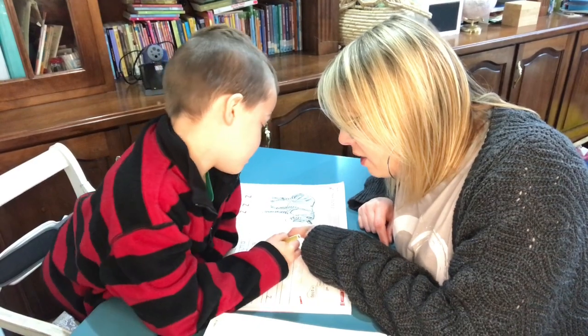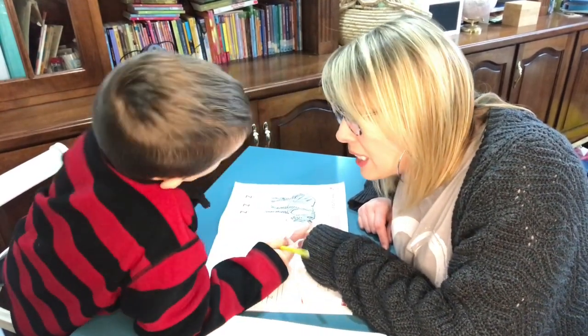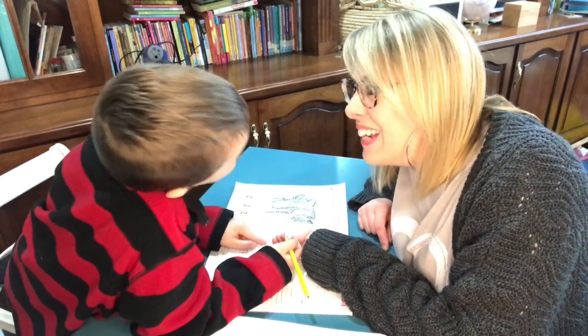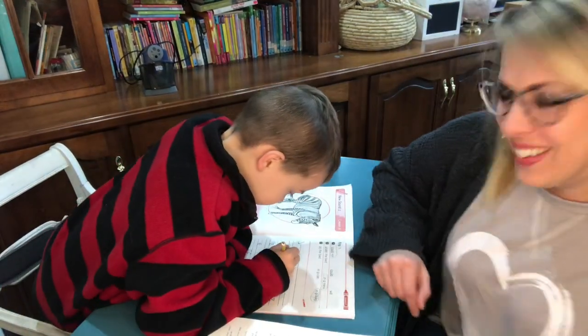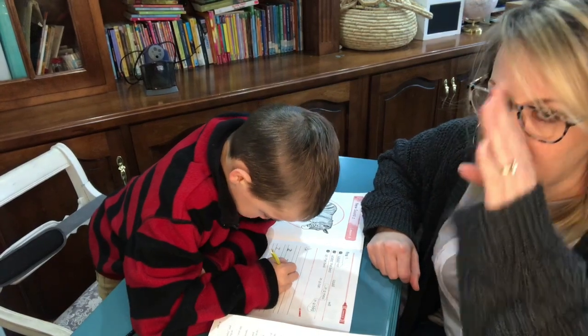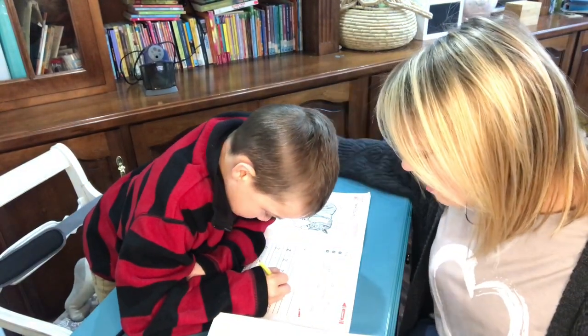So you're going to start here and you're going to go 1, 2, 3. We have to go between the dotted line and our stop sign. Okay, go ahead and do this one. Okay, good. Look at that. You didn't go past the... Sometimes we go past the bottom line, and that's a little bit of a struggle. But this is perfect.